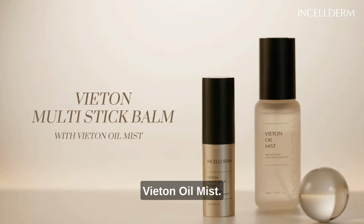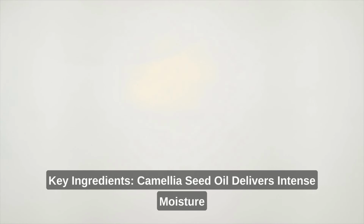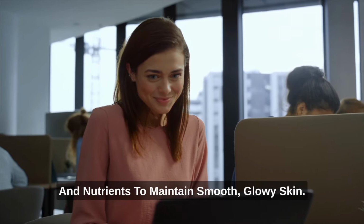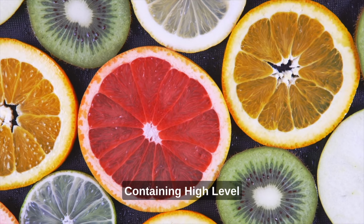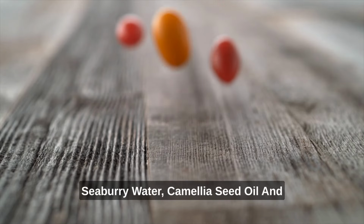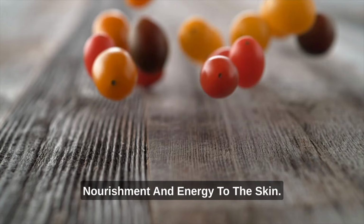Vieton Oil Mist. A rich, hydrating, vitamin-infused mist. Key ingredients: camellia seed oil, delivers intense moisture and nutrients to maintain smooth, glowy skin. Sea berry, Hippophae rhamnoides water, containing high level of vitamin C and E, which aids in skin vitality. Key benefits: sea berry water, camellia seed oil, and other plant-derived ingredients provide deep nourishment and energy to the skin.